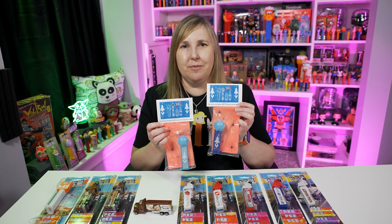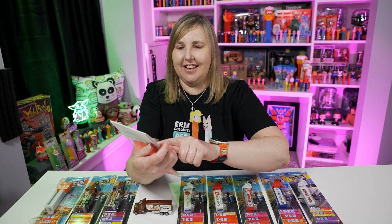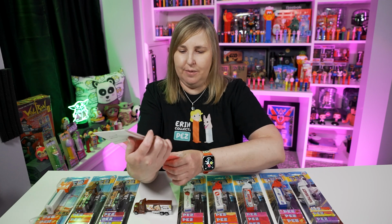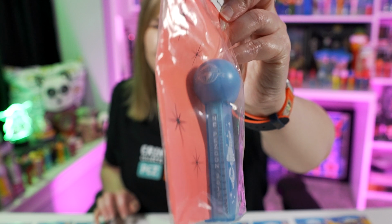I think that makes it kind of fun. The next PEZ dispenser I'm going to show you, these are from a PEZ gathering, and let me show you these. These are pretty cool, I think. These say 19th Annual Northeast PEZ Collectors Gathering 2017 on them. Can you see there on the stem it says Any PEZCon 2017?